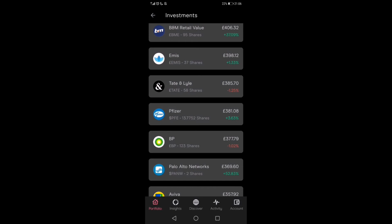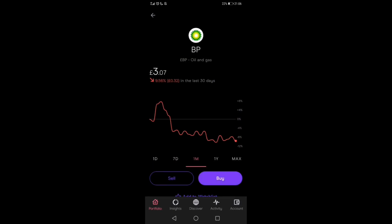BP had some relatively good news this week, where they reported that they've sold their petrochemical business to some billionaire or millionaire, and that sent the stock going up a bit, I think a 3-4% increase to about 315, but it just dropped back down again.